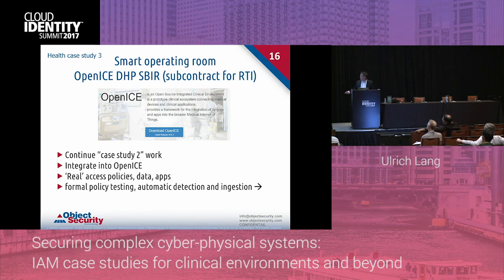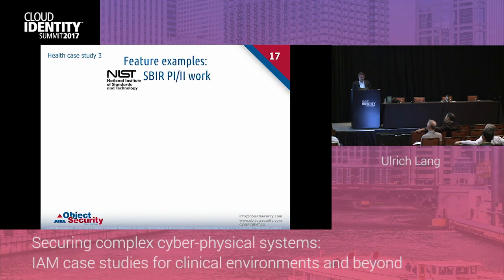And then also we integrated formal policy testing and automatic detection and ingestion of the information. As I mentioned previously, we manually specified a bunch of information about the system. We want to detect and import pretty much all of that by running, if you will, a clean version of the environment, then analyze all this data using the visualization that we have and so on to pick exactly the information flows that we want and whitelist those, right? That makes life a lot easier than manually specifying stuff.